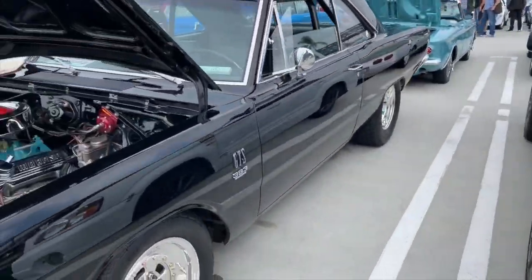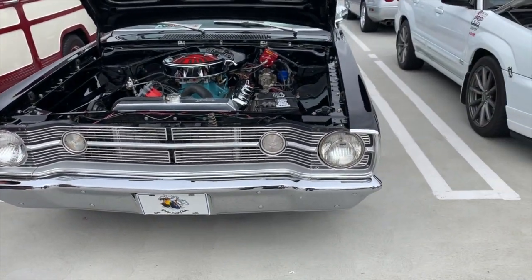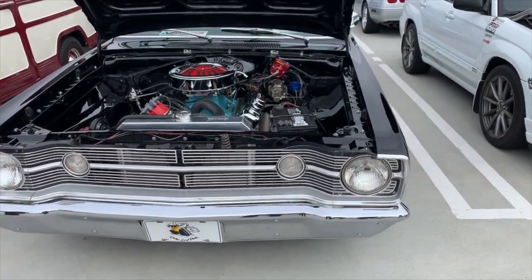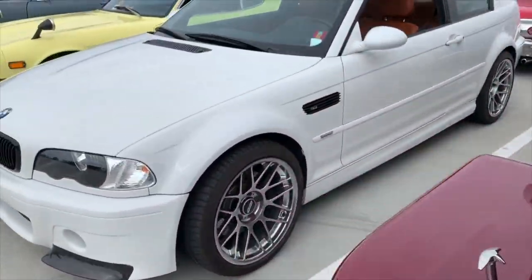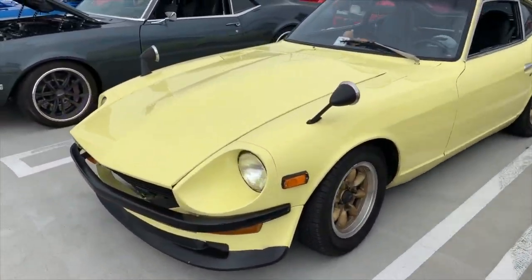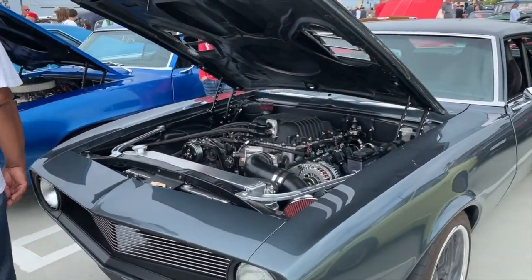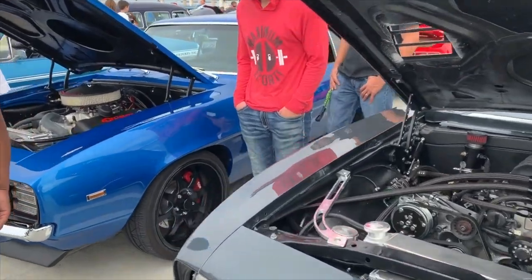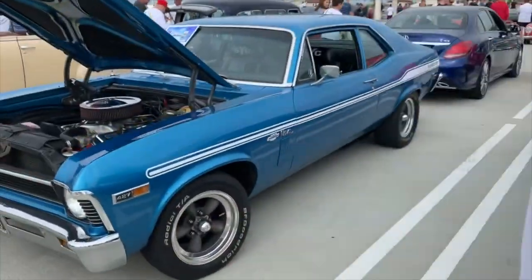Looking good. Next to it, wow, look at this. This is nice, isn't it? Whole lot of Dodge muscle there. Wow, that's impressive. Next to it, a Willis BMW, little Datsun, very nicely done. 68 Camaro, looks like an LSA in that thing. Chevy, running a big block.